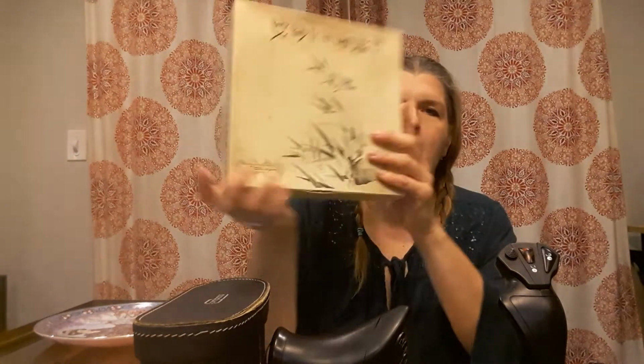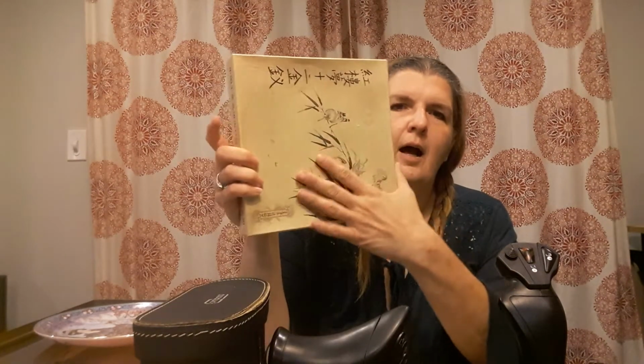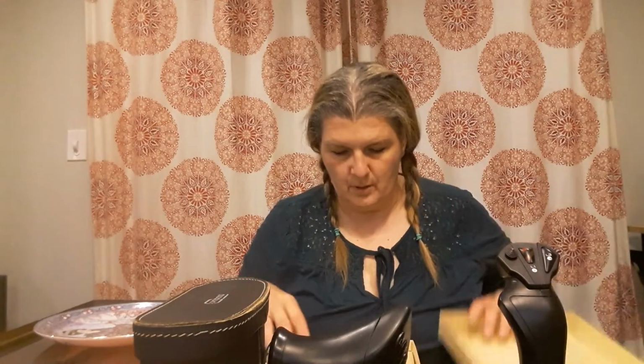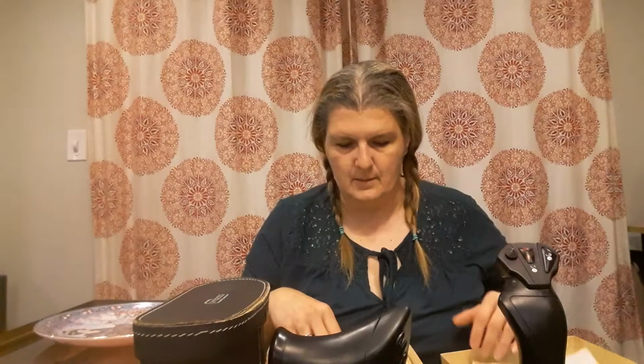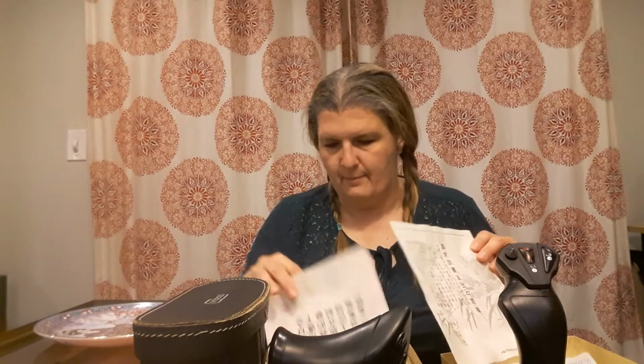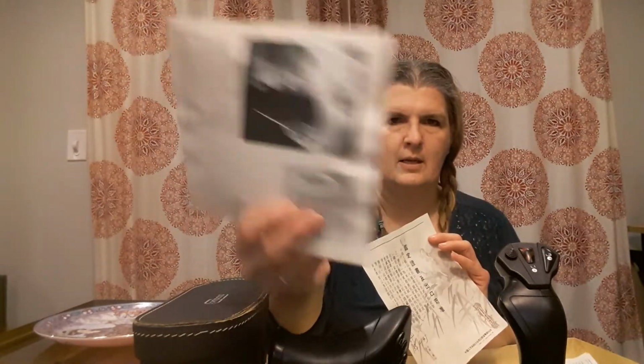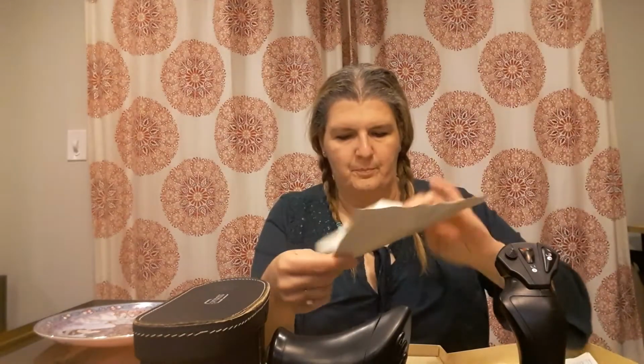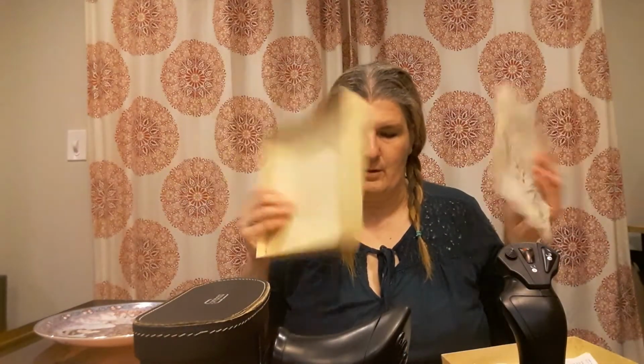Am I holding it the wrong way? Yes, I am. It goes like this. It is a little bit indented on the inside, but still increases the value. Plus, also inside it has all the paperwork describing the plates, as well as some things about the person who designed it, and writing, which I don't know what it says, and I don't even know if I'm holding the paper the right way. But it's kind of cool because everything's still there all together.